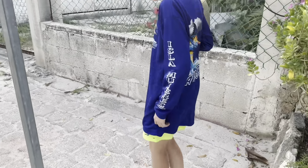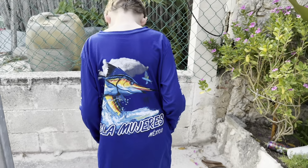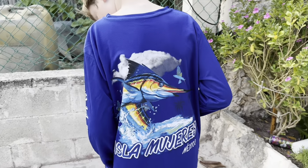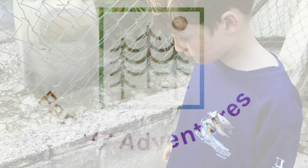Show us your new t-shirt, Isaac. Look at that. Isla Mujeres. Wow. We couldn't find any fish, but we found the next best thing: a t-shirt with fish on it.